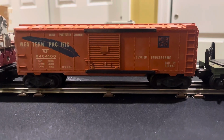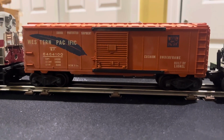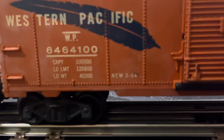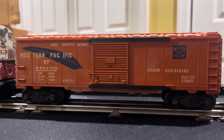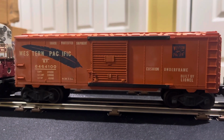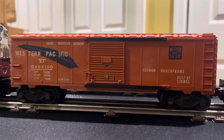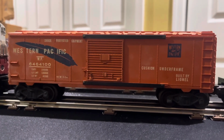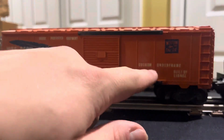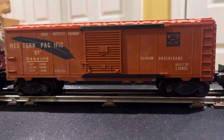So rolling up to the back is a Western Pacific 6464 boxcar. As you can see, 54. This is the orange with the blue feather variant. There are also versions of the set that have, they're silver, I believe, with a yellow feather going across the door. I believe that was offered with the later versions of this set.